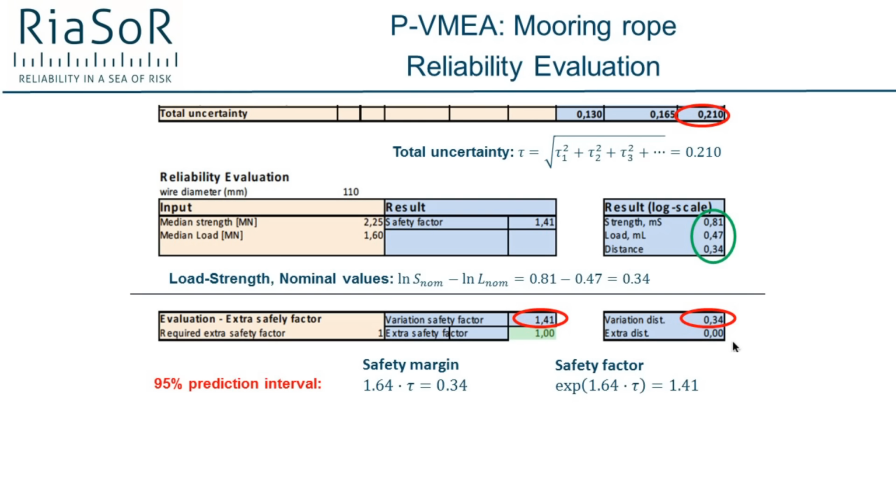So therefore, we propose that you should add an extra safety factor. But that should not be based on these statistical estimates, but rather on the risk and the cost that you're prepared to take. And in this example, we actually set this extra safety margin to zero. So we said that in this case, there is no extra safety factor.